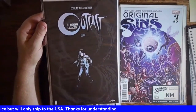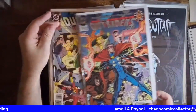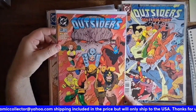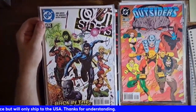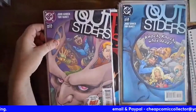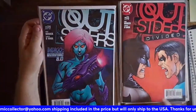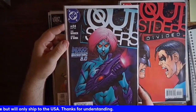Outcast number 15. Outsiders 0. Outsiders 6. Outsiders 22. So many characters in these newer books, I don't really know who they are. Here's Outsiders number 12 and 14. These are the same issues I showed in the set at the beginning. They're just doubles of some of them. Here's number 21. Looks like Batman versus Nightwing. Number 24, Indigo. Oh, Indigo is Brainiac 8.0.